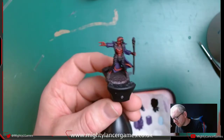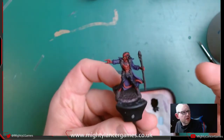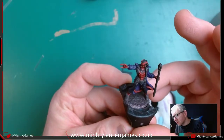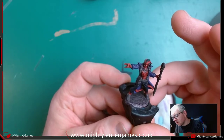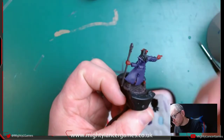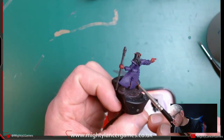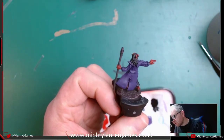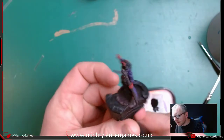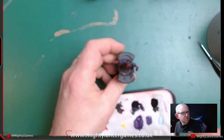So, his staff, obviously. So, what do you think of our progress so far? I'm quite pleased with it, if I'm honest. I think it looks quite cool. I think he's pretty good. We'll see how that shading's coming around the areas on the back of the cloak. I think that looks pretty good. So, we're going to leave him there for now.